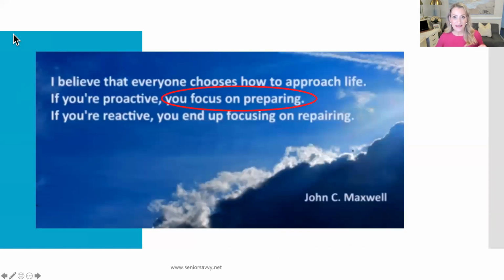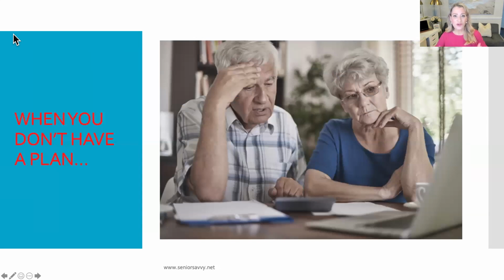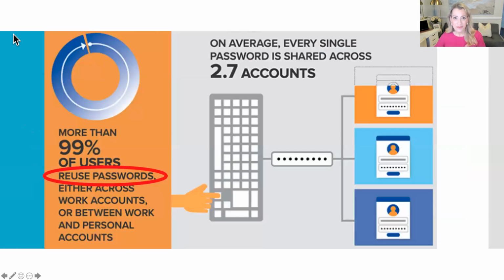But what I've found is that when you take some time to prepare your passwords, you are proactively engaging in something that you know is going to serve you. But when you don't, you are reactive, you end up repairing your identity, your accounts, and repairing those passwords over and over and over again. You see, when you don't have a plan in place, you become an unfortunate victim of online scams.